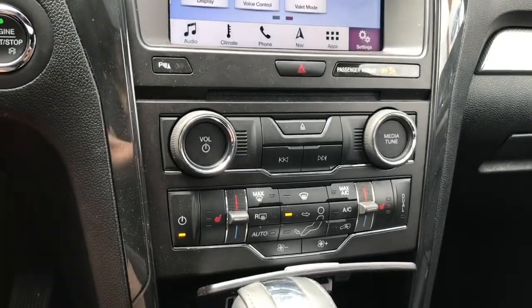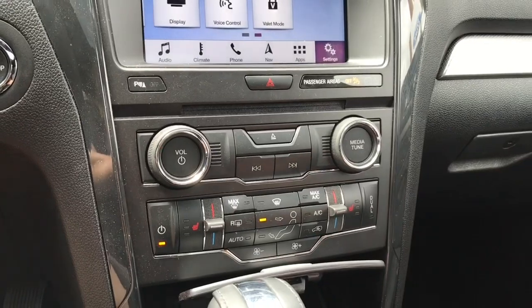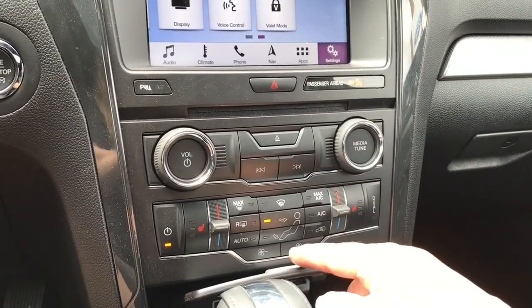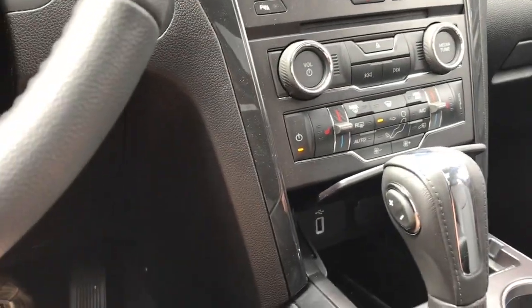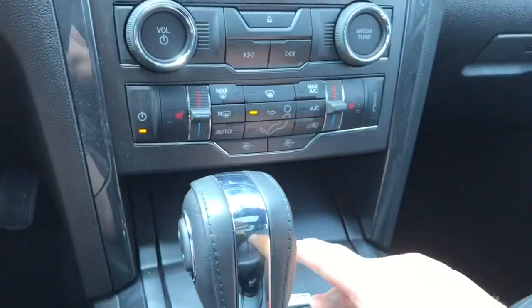And as well, you have dual climate control for the comfort of both driver and passenger, as well as heated seats for both. You also have front and rear defrost, AC, max AC, your fans located there, and down below in the cubby you're seeing a USB outlet, and as well you've got a 12 volt. There's also room to put items, and you can close that right up.